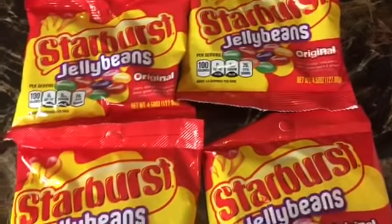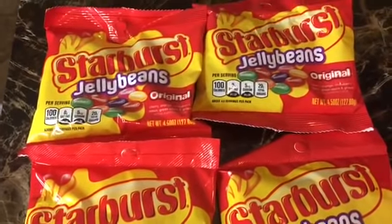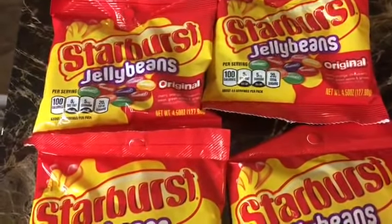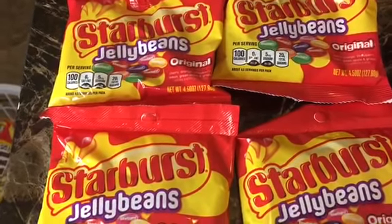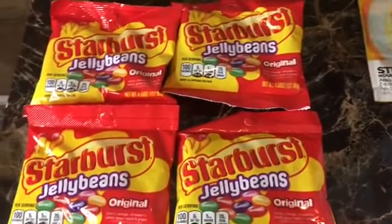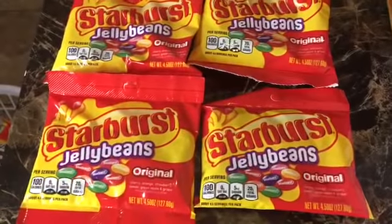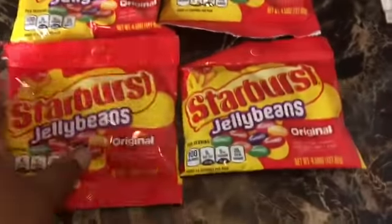Starburst jelly beans. The coupon was for a dollar off two. So it scans. Hold on. Did it scan? I don't remember if the Starburst scanned or not. All right, so for the Starburst, the coupon does scan. So if you have that Starburst coupon, you can use them on these bags. They work. 50 cents out of pocket per bag. Starburst jelly beans, I ain't never tasted them. We'll see how that goes. I'm going to taste them and then let y'all know.